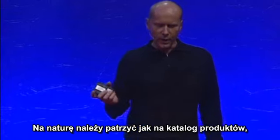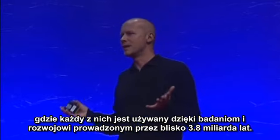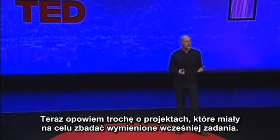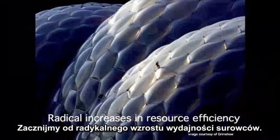You could look at nature as being like a catalog of products, and all of those have benefited from a 3.8 billion-year research and development period. And given that level of investment, it kind of makes sense to use it. So I'm going to talk about some projects that have explored these ideas. And let's start with radical increases in resource efficiency.